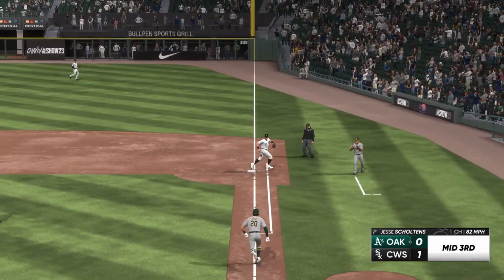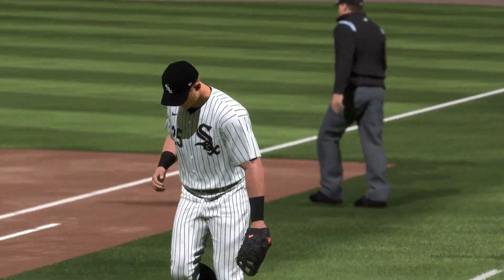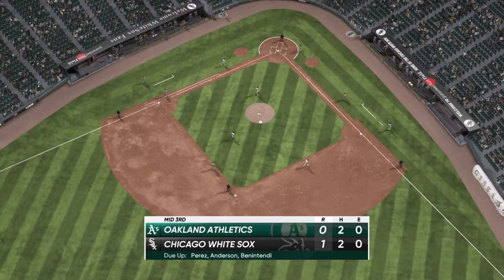Hard hit right side. Vaughn takes it himself. That's the 3rd out. 1 left for Oakland. They trail here 1-0.